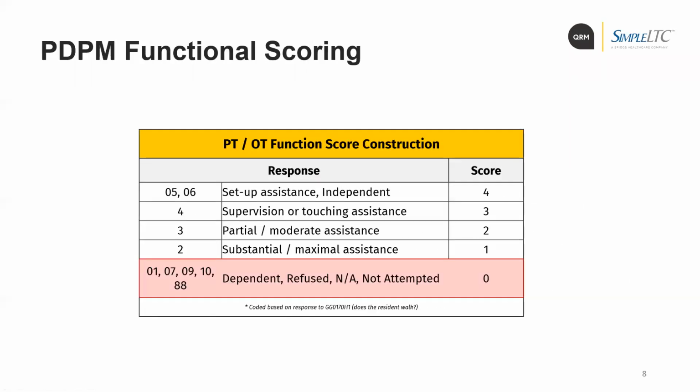As we talk more about this whole coding and scoring situation, I don't know why it has to be this way, but here's the deal. On the left is your code, right? That would be coded in the MDS. You code the MDS, but for PDPM, there is a score. I just want to make sure that for the PDPM impact of GG, we're really understanding what we're looking at when we see the score. So in the MDS, let's say someone is independent, under GG it is 6.